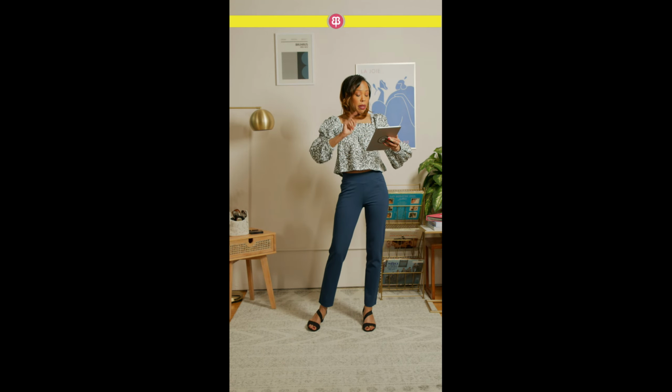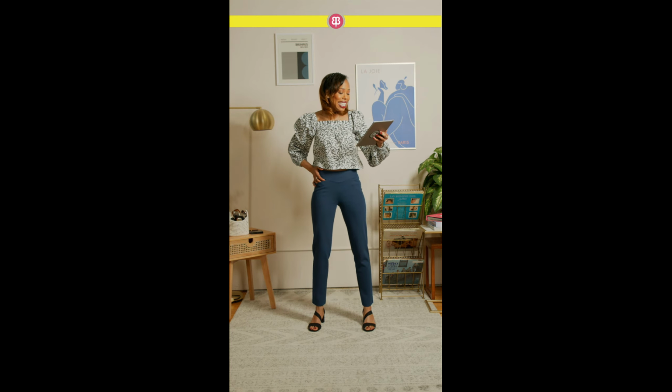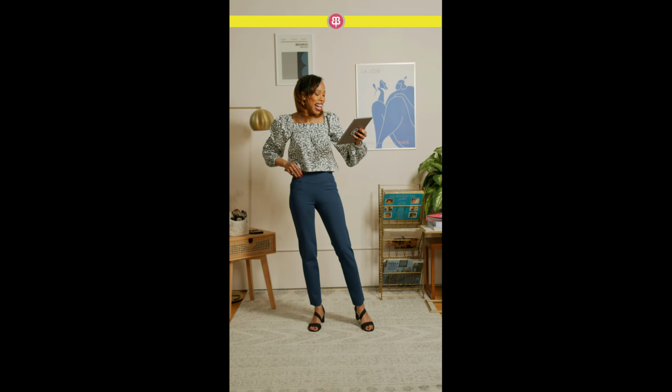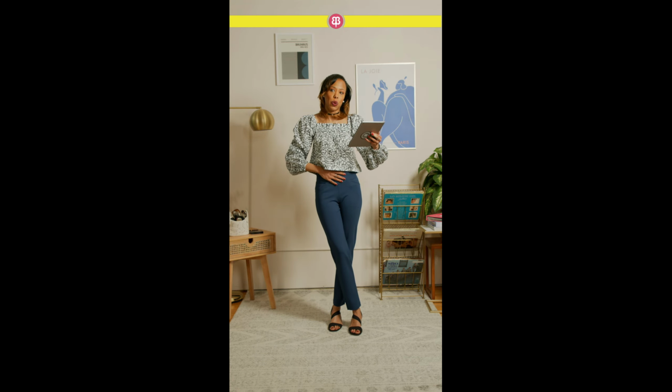Okay, yeah, very limited quantity. So if you're thinking about it, don't think, just get it, because you will not regret it. Kylie says, I missed it. It's on high rise, yes. It's a 9.5, so it's like that perfect in between, I would say. It hits perfectly at the waist nicely.